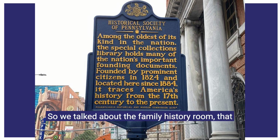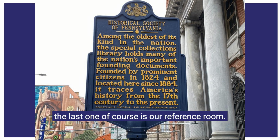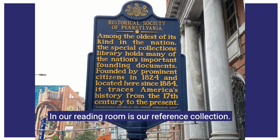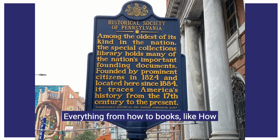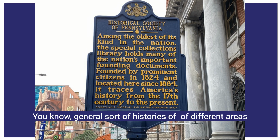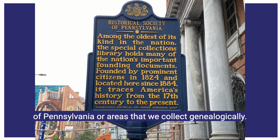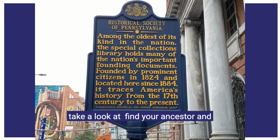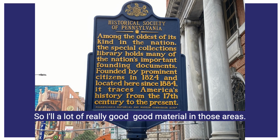So we talked about the family history room, the Pennsylvania room, the microfilm room, but the last one, of course, is our reference room, what we call our reading room. It's a wonderful, archaic term. In our reading room is our reference collection, everything from how-to books, like how to find your Cherokee ancestors, to passenger lists, to general histories of different areas of Pennsylvania or areas that we collect genealogically. We also have city directories for convenience. Take a look, find your ancestor and where they lived and their occupation. So a lot of really good material in those areas.